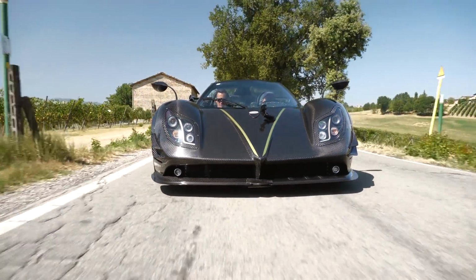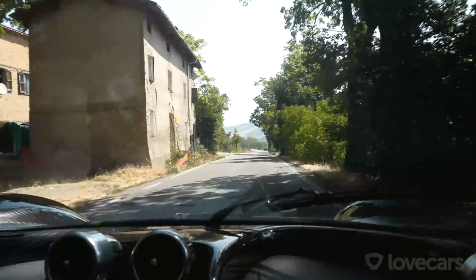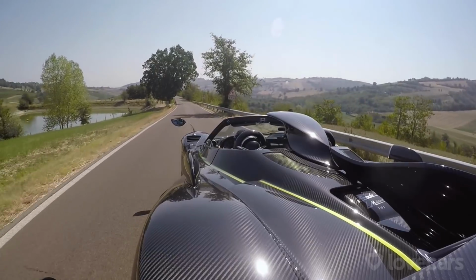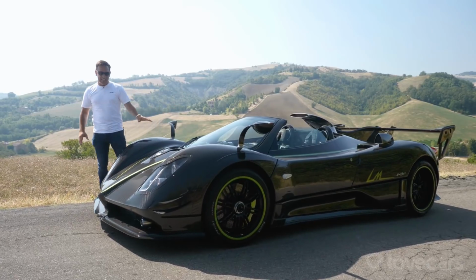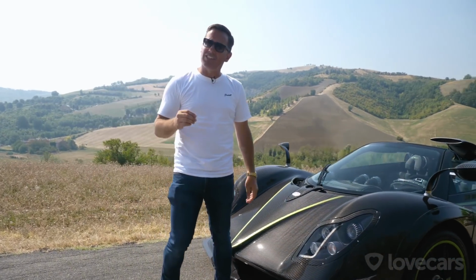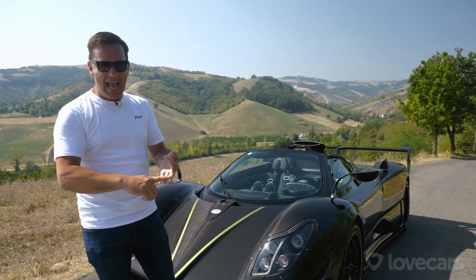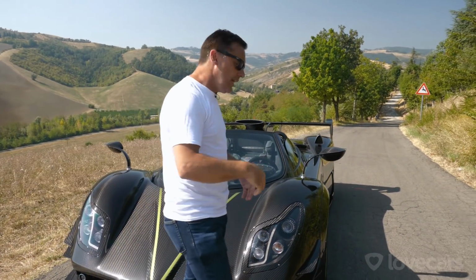The Pagani Zonda 760 LM Roadster. It's a one-of-one car. It's got a sister, which is the coupe version, but this is the only LM Roadster in the world, 760 Roadster in the world. And there's lots of differences between this car and the standard Zonda, if there is such a thing as a standard Zonda, because you have a Zonda S, C12, F, Cinque, Tricolori, etc., etc.